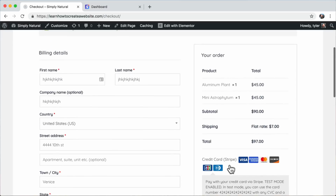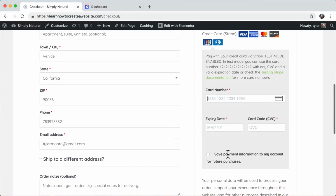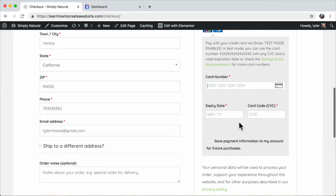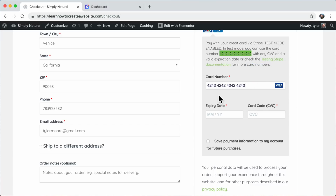And now we're able to accept the payment right on our website, which is exactly what we wanted. It adds it all up for you and does everything great for you. It's giving us a fake credit card number to test with. So we copy it. Expiration date. And CVC. I think you could just make it up.